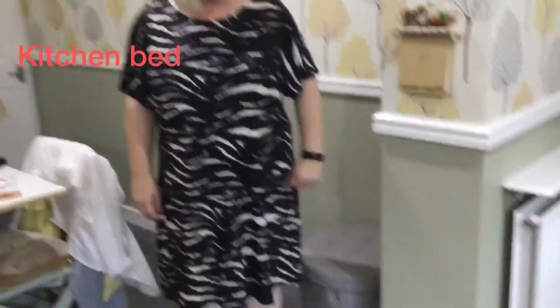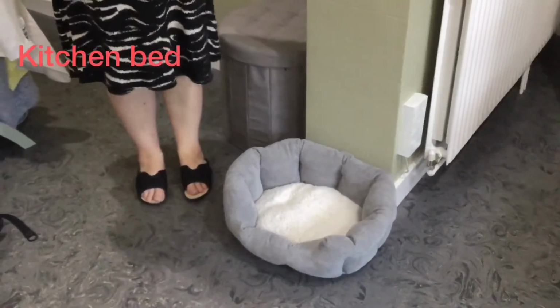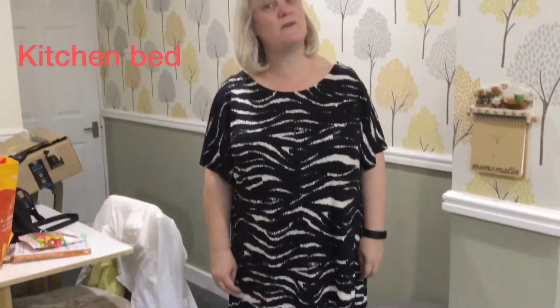So Finley's got a lovely cosy bed in our kitchen that matches our decor beautifully. It's really cosy. I fancy climbing in there myself, but it might be a little bit hot. We're in the middle of a big heat wave at the moment, 37 degrees here at our house at the minute. He might not take to that straight away. At least he could be in the kitchen with us when he needs to be as well and have a nice cosy place that's his.